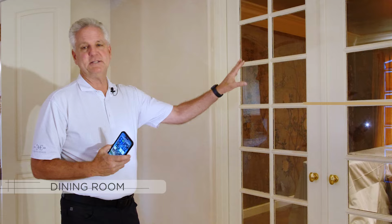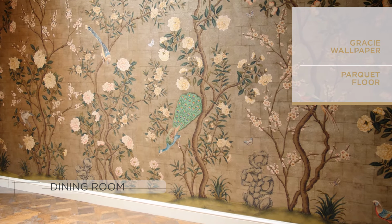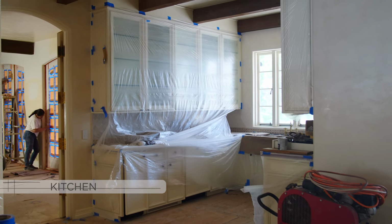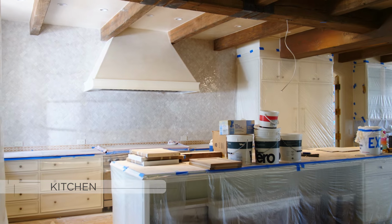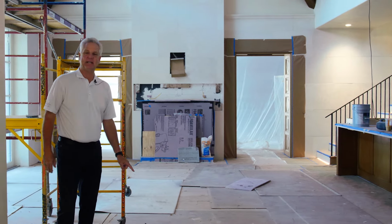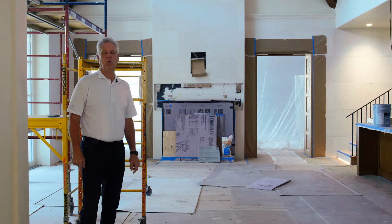This has a beautiful Gracie wallpaper, parquet floor. On all these old floors, we're going to be doing a wool and wax refurbishment, so they're going to be glorious and beautiful. The kitchen's the demarc point between remodel, refurbish, and new construction. We've redone the Venetian plaster, but from here we transitioned to new construction. And one of the key things in the build was finding 1.16" thick antique pine flooring to match. These are 13-inch wide planks.